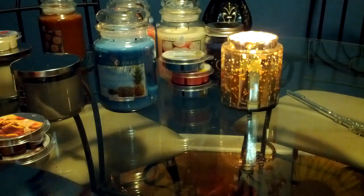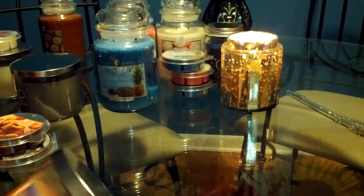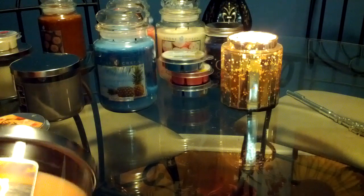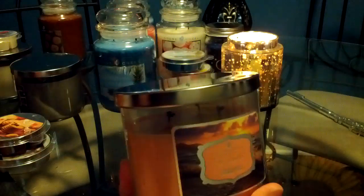Then I got this one. They were out of the large jars in it, which I was really bummed about. But this one had kind of an interesting scent description to it. This is Sunset Sparkle.